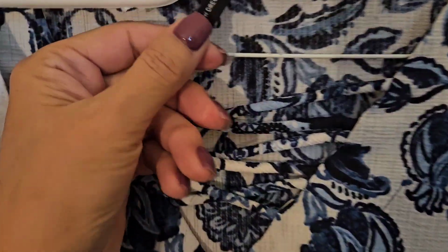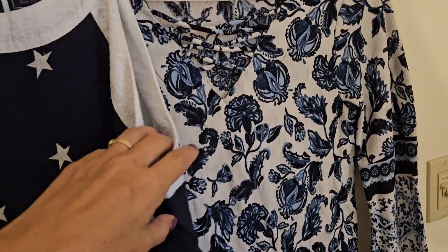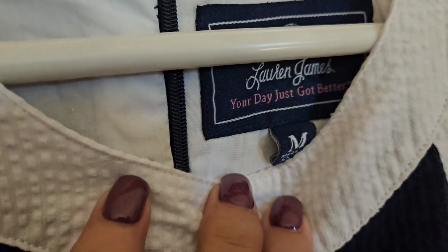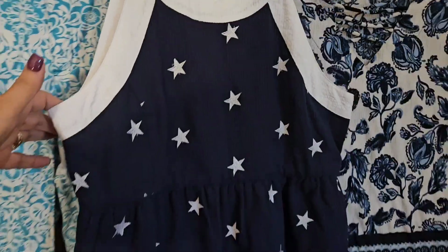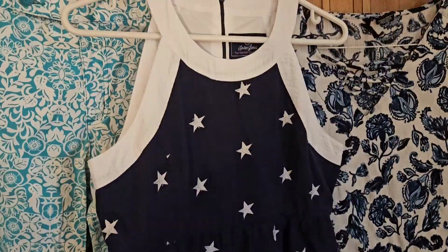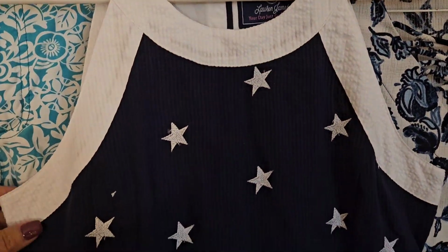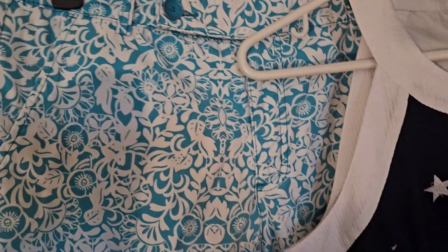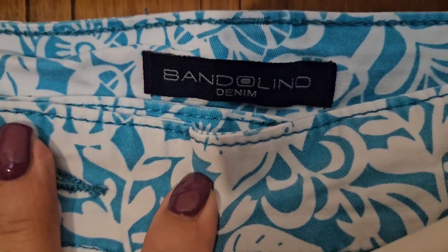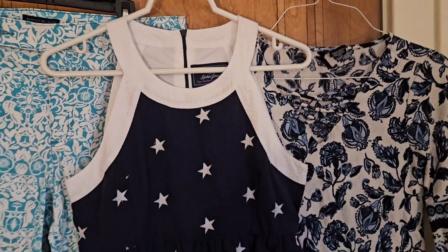This is a New Directions. It's a blouse. It's a beautiful blue and white tunic top. This one is Lauren James. It says, your day just got better. Just love that on the tag. It's got this beautiful star pattern on it. Perfect for the summer and all of the holidays. Memorial Day, 4th of July, all of that. Even Labor Day. And then these are clam diggers. These are Bandolino denim.